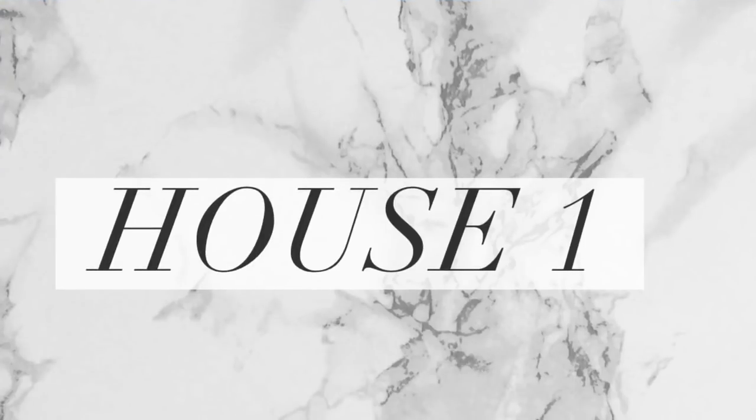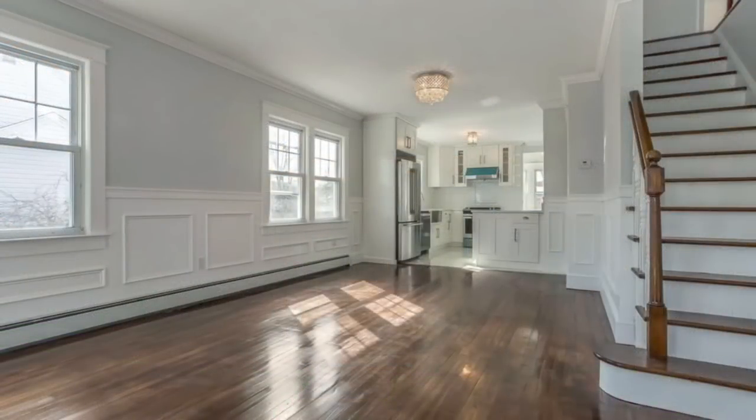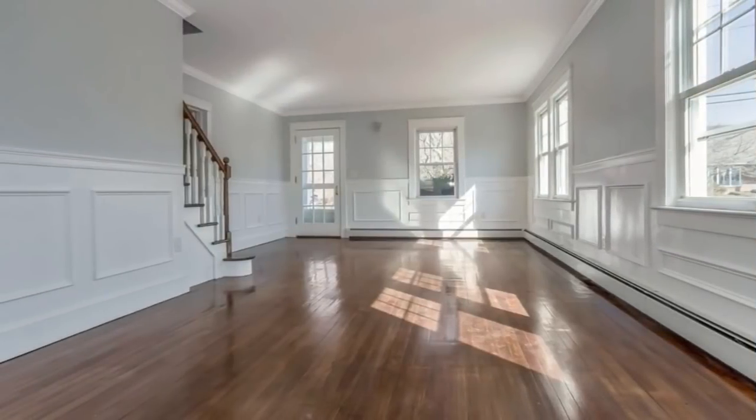House number one was listed at $669,000 with a 5-bedroom and 3-bath. And you guys, I love every single detail they put in this house. As you can see here, it was so beautiful. All the white trim around it, that white kitchen, it was just stunning.